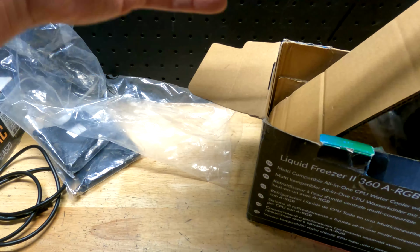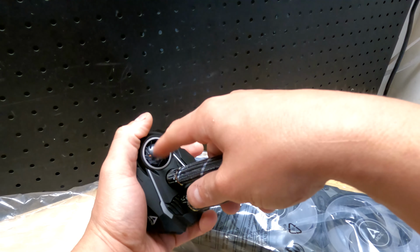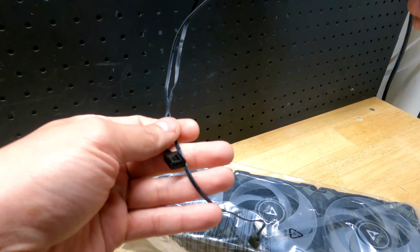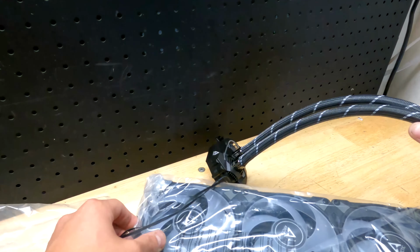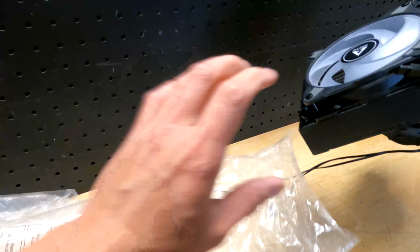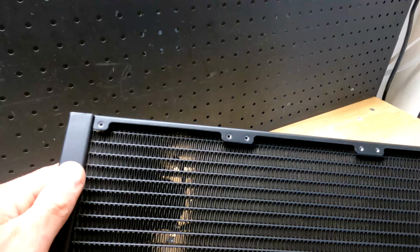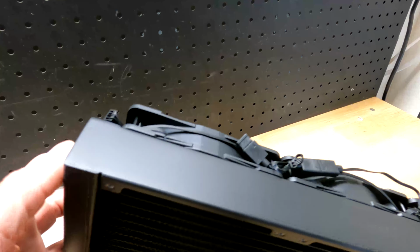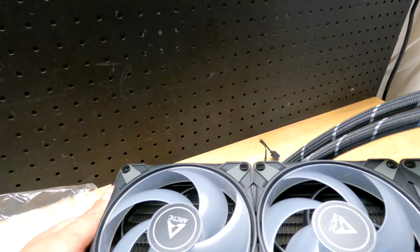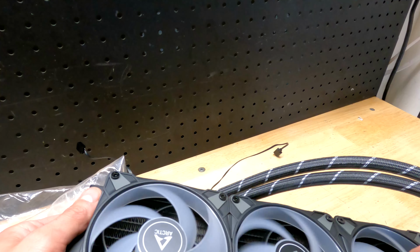Let's get this out of this box. There's like no dust or anything. The fan moves. This is stinking sweet. Yeah, this thing was never used. There's not even any witness marks or anything. No scratches on it. All the cables are intact. The fans have no dust. Did they move?